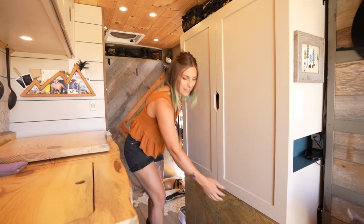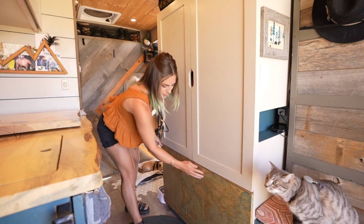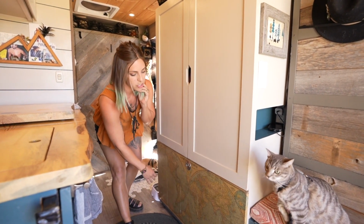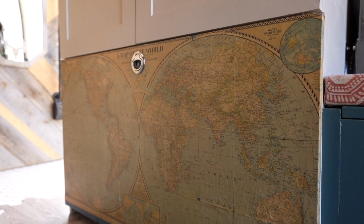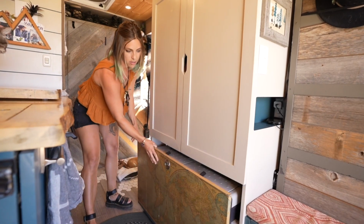Below my closet is where we keep our fridge, and this latch keeps it from opening while we're driving. It's just a marine latch, keeps it locked. On the front here, we Mod Podged an old map of my grandfather's. This is from World War II when he was in the Navy. And so we kind of give it a push, pull the latch.